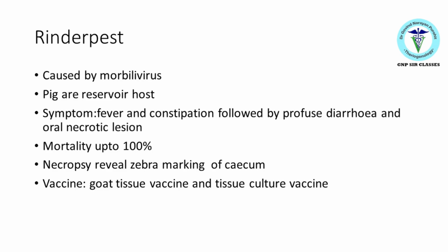Rinderpest is caused by morbillivirus, with pigs as reservoir hosts. Symptoms include fever and constipation followed by profuse diarrhea and oral necrotic lesions. Mortality can reach up to 100%. Necropsy shows zebra markings on the cecum. Vaccination involves goat tissue and tissue culture vaccines.